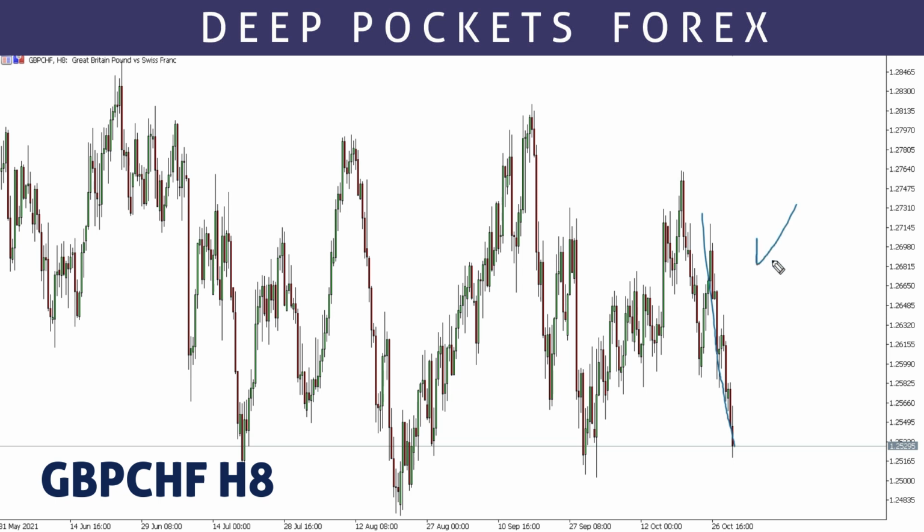For GBP CHF, if you are currently holding a sell here, you can manage your trade, but from here we can expect either a small corrective structure, then one more drop here, then price may start pushing up. And this up move, maybe it may not just be an impulse up, maybe it may push up then correct like this upwards, bigger correction, then we can decide what's next from then. But as of now, just know that from here we might get a corrective structure, then one more drop.